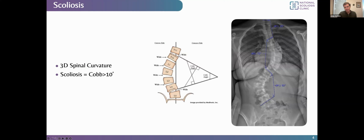And then we sort of march up until we find a tilted vertebra in the other direction and draw a line there. And then the computer extends these lines out into space and measures the angle between them, and that's called the Cobb angle. And so I do this, other orthopedic surgeons do this, radiologists do this, and that's how we define the severity of scoliosis.